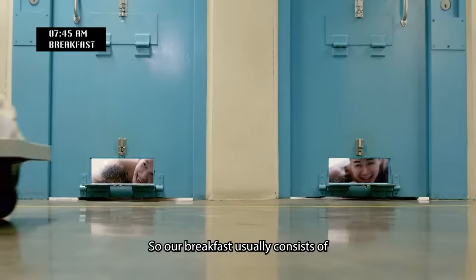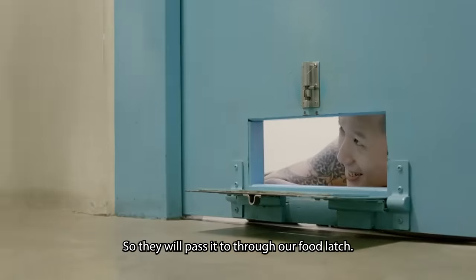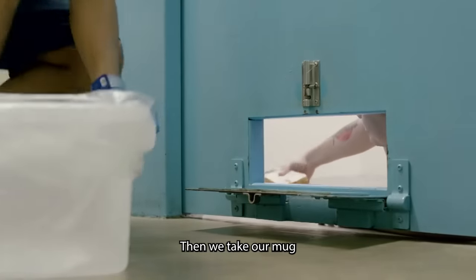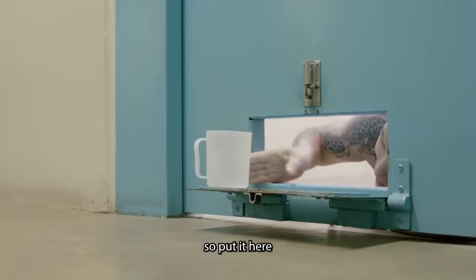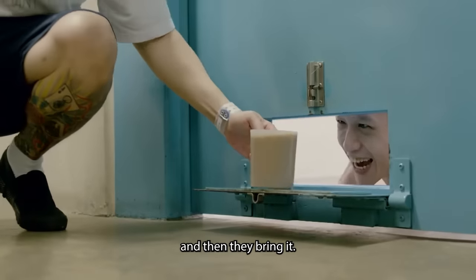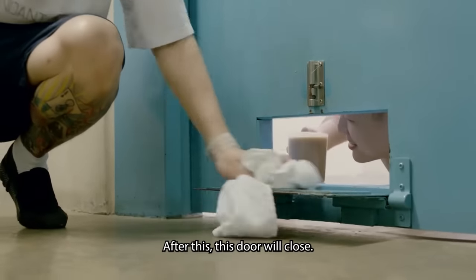So our breakfast usually consists of 4 pieces of bread. So they will pass it through our food ledge. Morning, bro. Good morning. Then we will take our mug. So put it here. Once we are given our tea or coffee, then we will bring it in. After that, this door will close.